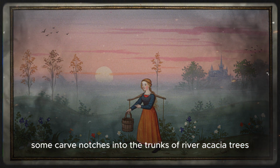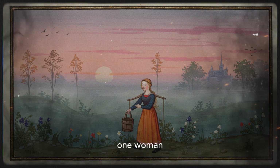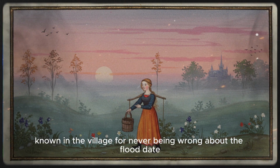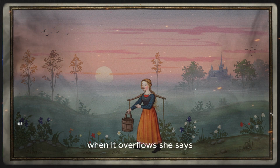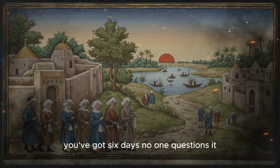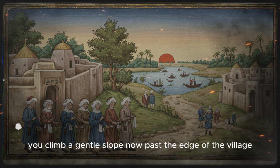Some carve notches into the trunks of river acacia trees. Others hang strings with weighted knots. One woman, known in the village for never being wrong about the flood date, swears by a broken ceramic bowl half buried in the yard. When it overflows, she says, "You've got 6 days." No one questions it.